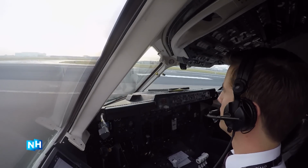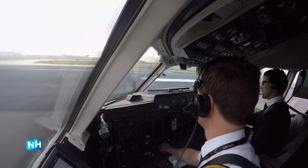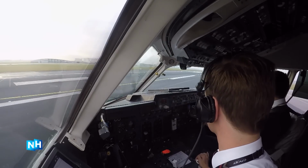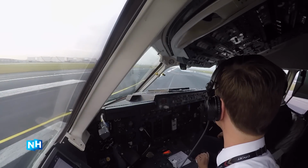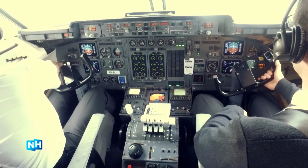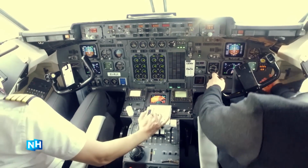Landing lights on. Before takeoff checklist is complete. Roger. Wind slightly from the left. Temps and pressures are in degrees. You ready? Yeah. Runway 24, clear for takeoff. Take my controls. You have controls.